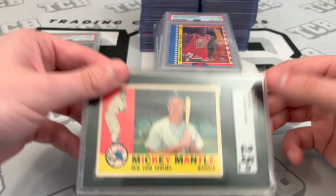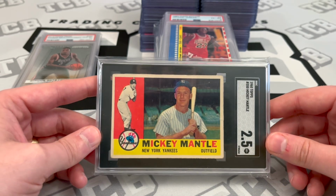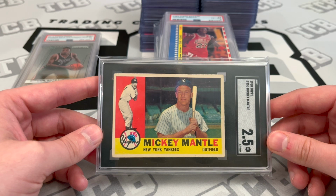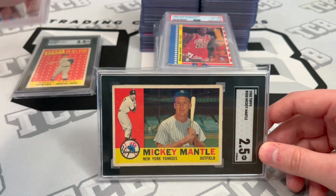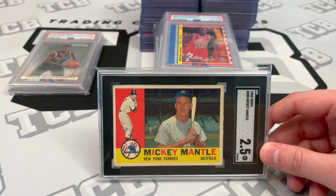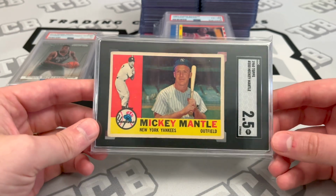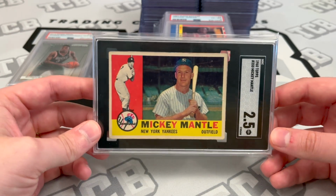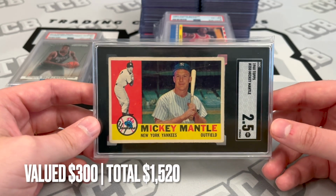Another Mickey Mantle, this time graded from SGC, a 1960 Topps Mickey Mantle, SGC 2.5. Also pretty decent centering here on this copy. As you can see, I tried to pick out vintage that, even if it was lower grade and graded, I like it when it's centered. It just seems to move better. People like it more. It can gain and garner a premium. So on this SGC 2.5 Mantle, we had a market value of $300.